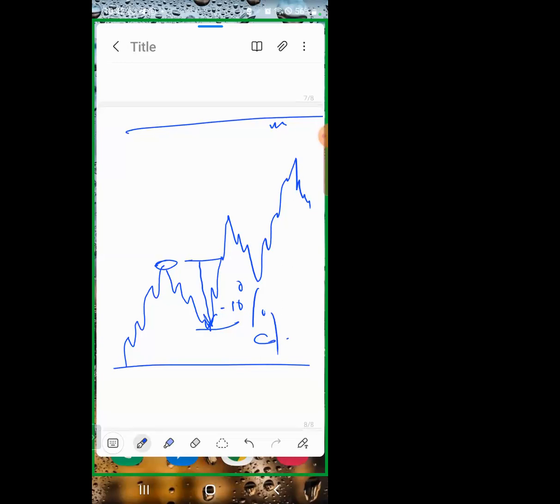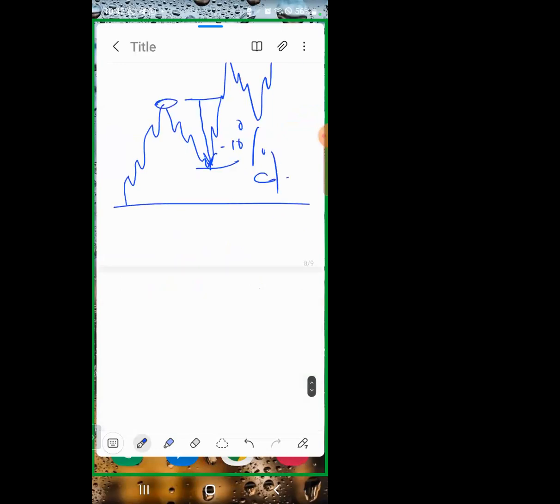And we only put 4 margin calls. Why? To sell at the top of the wall. When the market sells at the top, it gives more profits. Okay, I'm going to show you how.